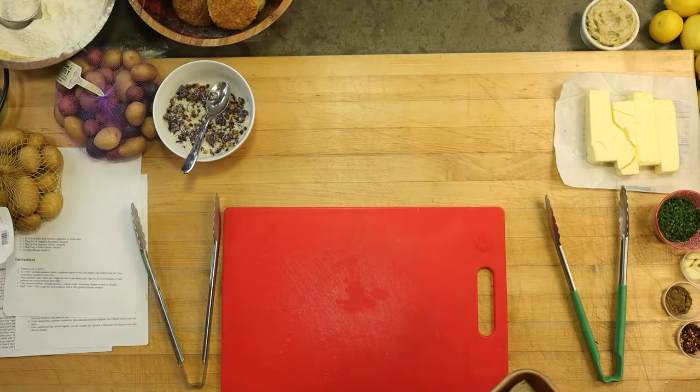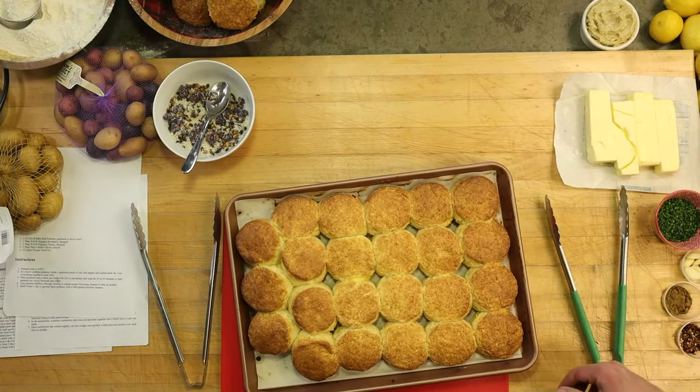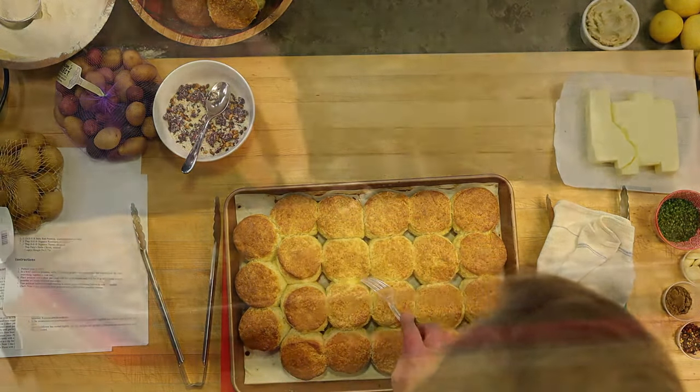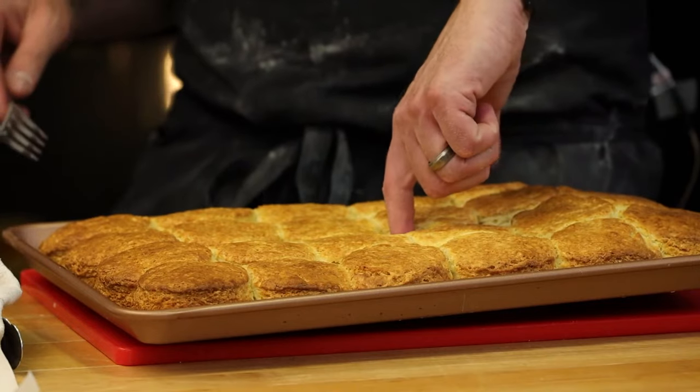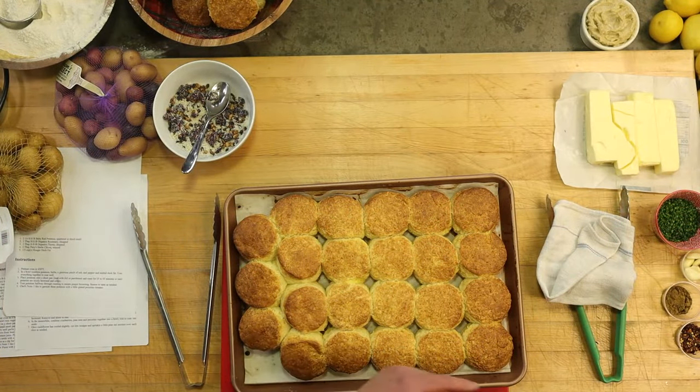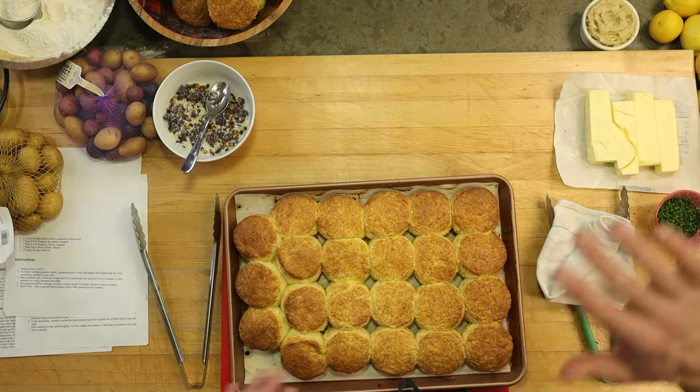All right, these are right out of the oven. Check this out. I just want to see the sides of the biscuit here. I'm going to poke it. Can you see that butter? Move your head. Okay, there you go. These are good. I'm going to let them sit because remember, there's all that great carryover heat, right?